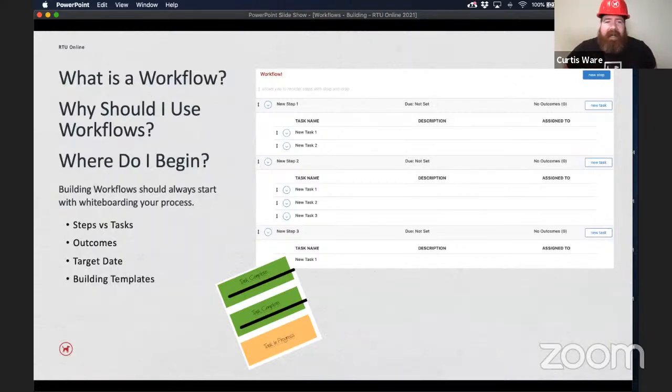Workflows are great. What is a workflow? Honestly, we might have people on saying, okay, well, what's a workflow? Even though so many different industries use this term, we really say it's a process. A workflow in Redtail is a template of a repeatable process. Anytime you do something over and over again in the exact same way, you can create it as a process, whether that's onboarding, prospecting, client reviews, client meetings, account openings, or beneficiary changes.